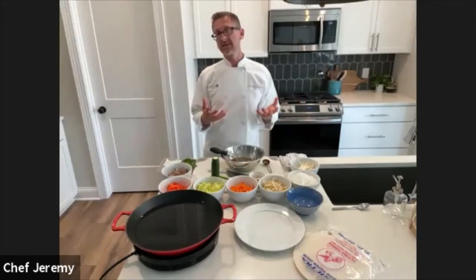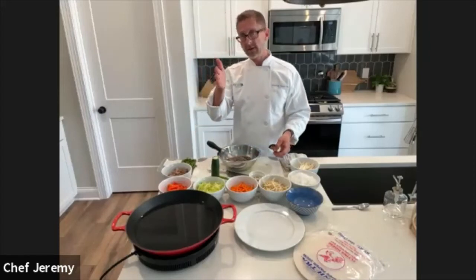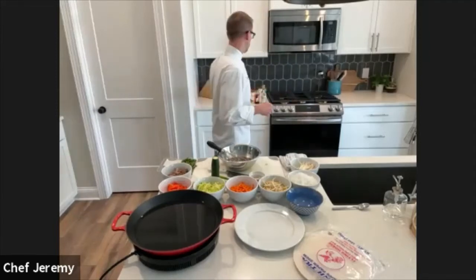When it comes to selecting ingredients that I may not be super familiar with, I usually go middle of the pack in reference to price point. So I don't get the cheapest one, but I don't get the most expensive one either. And I'm usually pretty happy. That works out well for me.